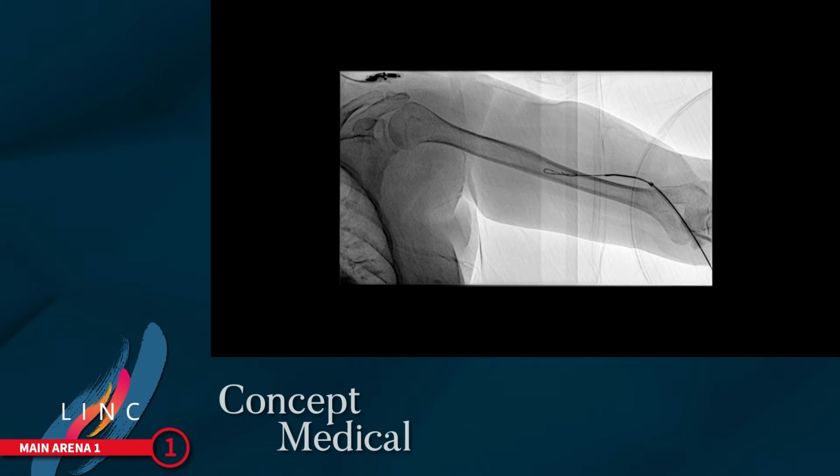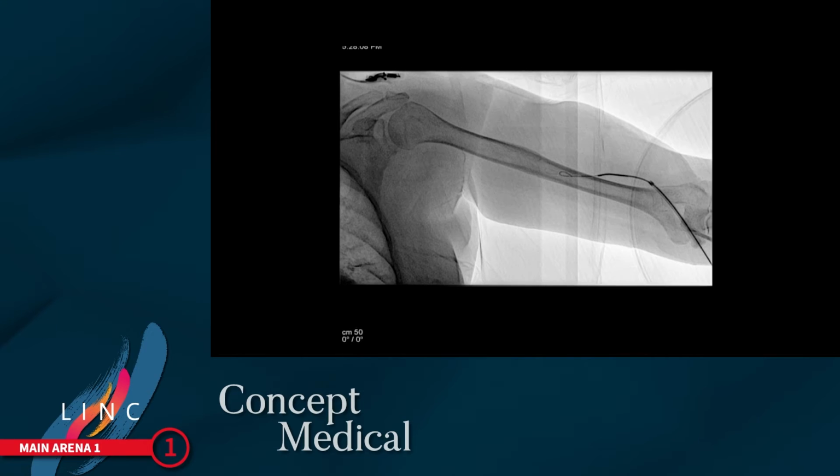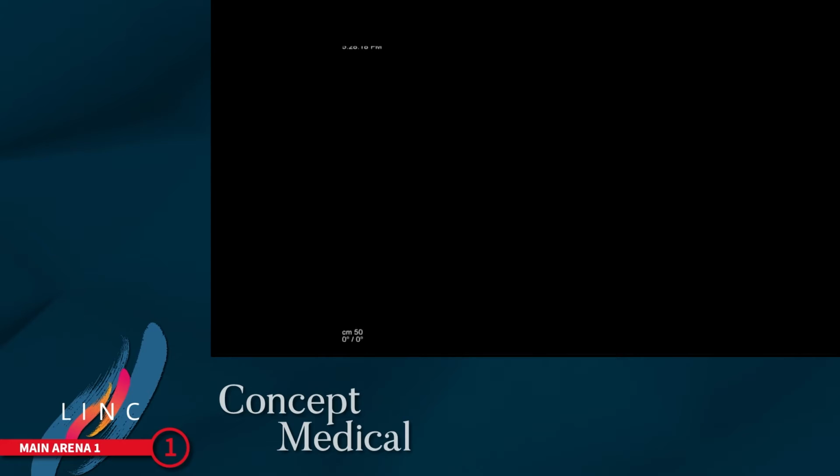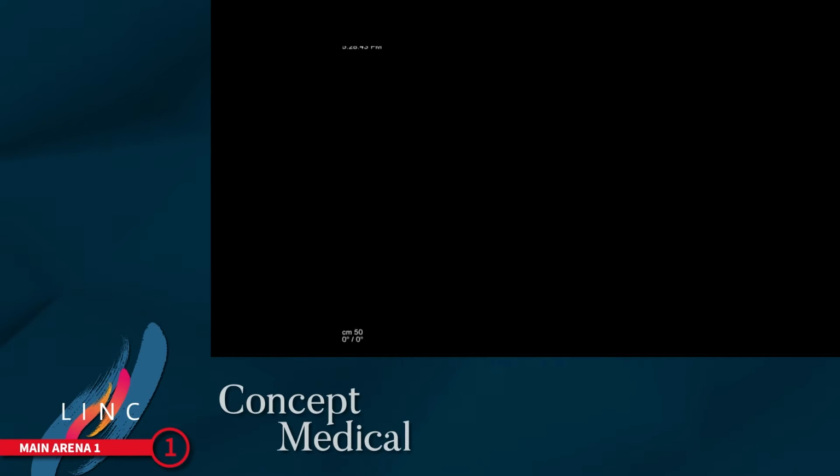It's got some directionality, which we like for this case. So with some persistence and patience and luck, we're able to slowly get through the stenosis, as you can see from the video over here. So after we get past the stenosis, it's very important to confirm that we're in the true lumen.